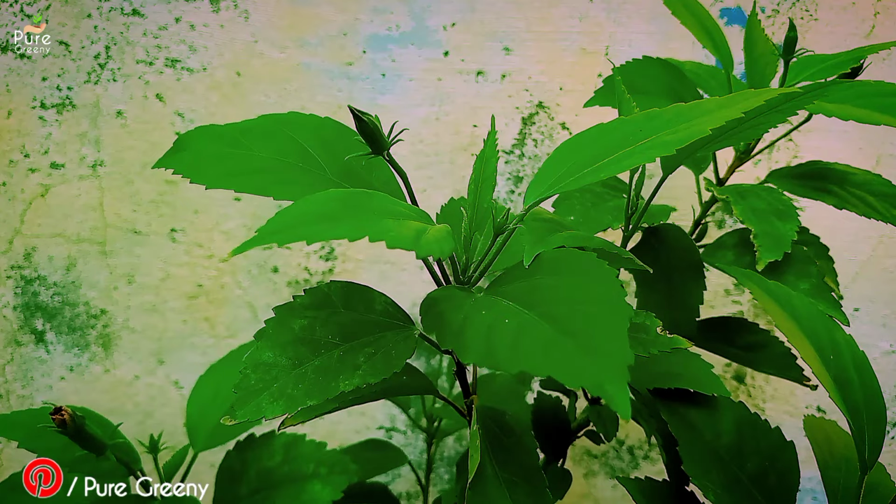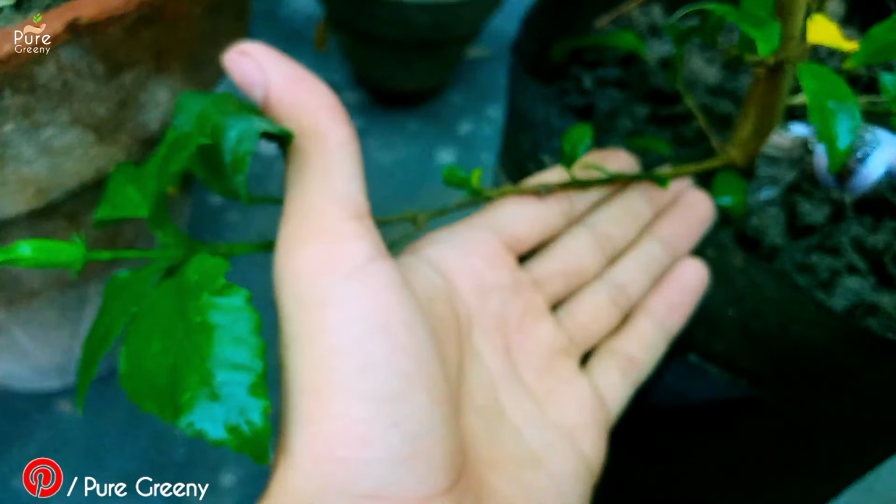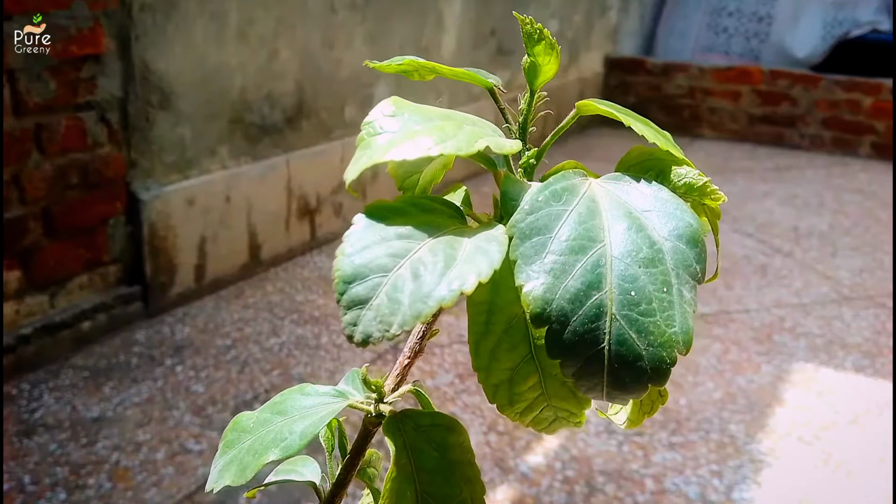In a dark or shaded area, hibiscus plant grows long and leggy branches with pale yellow leaves. The immune system of hibiscus plant will be weaker as well. So, sunlight is a source of power for the plant.